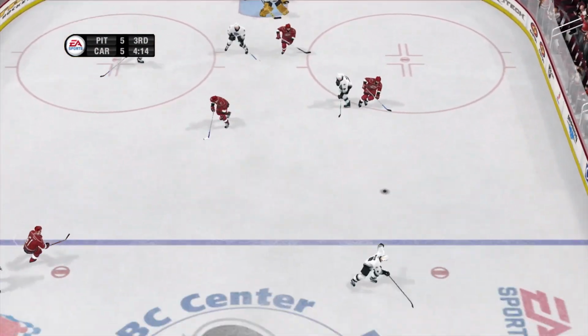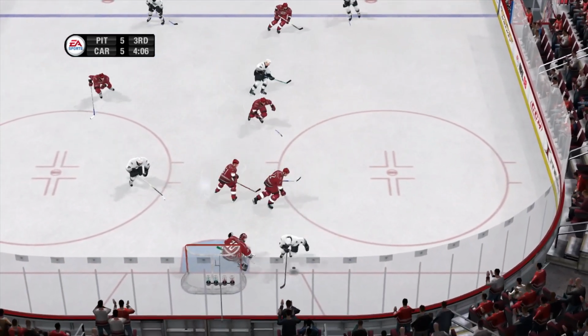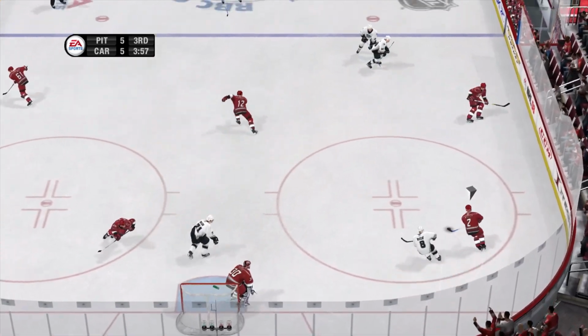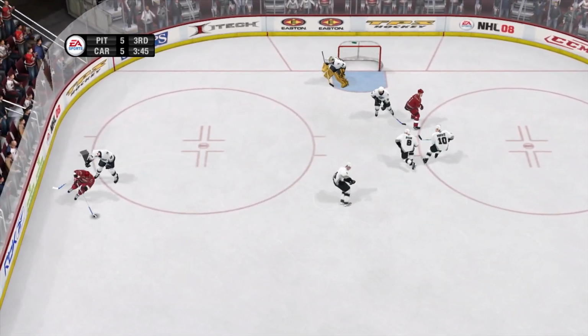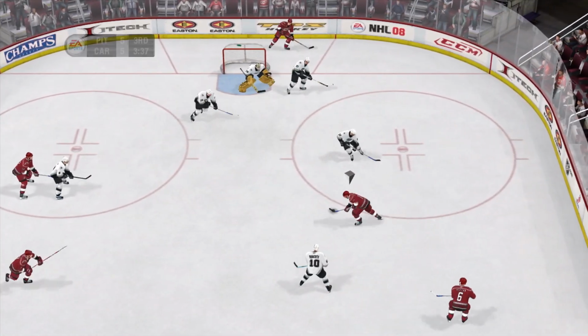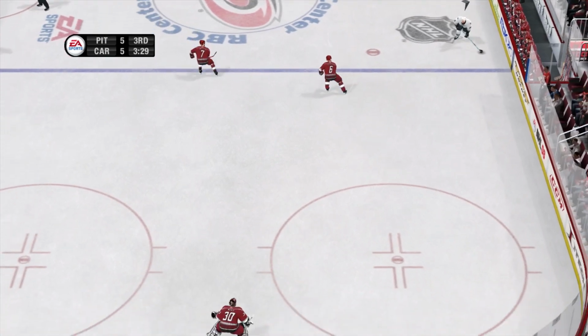Be careful, he's got to move that long pass up to the middle. Durecki, two on two in the rush. Nice quick snap. Big chance down low. To Stillman. Handles that one at the point and cleanly. Big save on that big forward. He's used to scoring, but not there.